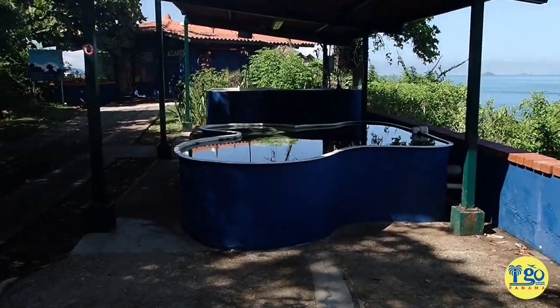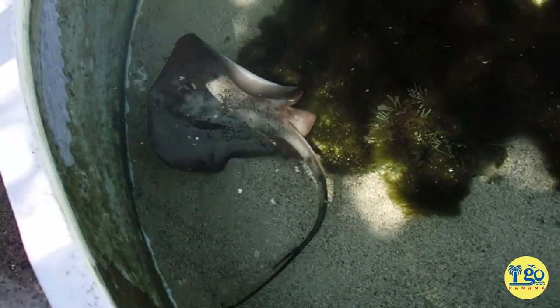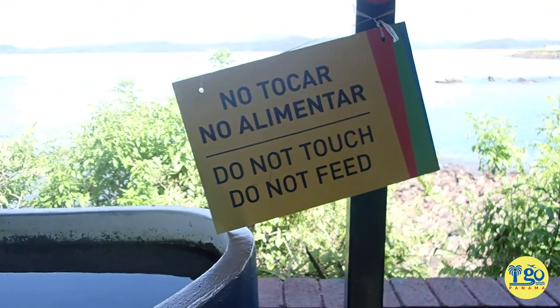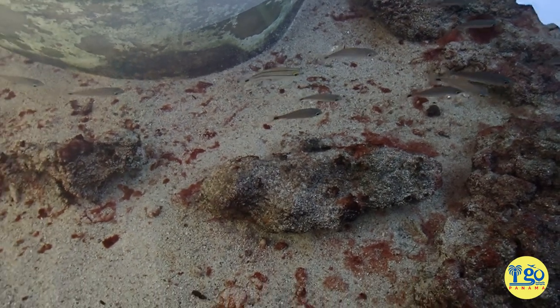Okay, let's see if they have babies in here or what. I never know what I'm doing. Oh, they got a ray. Okay, so they have a stingray, and that's good. They shouldn't overcrowd these things. Okay, let's see what's in this one. Look, people, do not touch. It means keep your nasty fingers out of things. Little fishes, this is so cute. Sea cucumber.